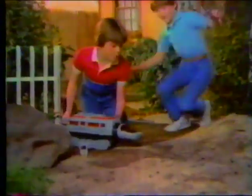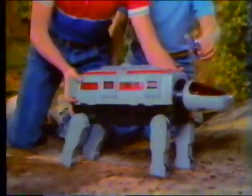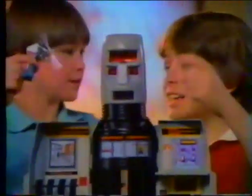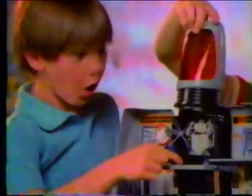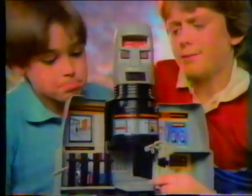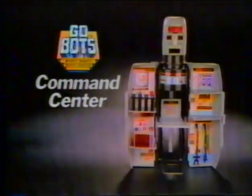Here comes the GoBot Command Center. Your parents put it together. You can change it to a Land Walker and a mighty fortress. 9-volt battery not included. GoBot sold separately. Enemy GoBot attacking. Now to capture master control. Leader 1! Try and conquer the world now. You are grounded, Coptor. The GoBot Command Center. Leader 1 and Coptor each sold separately. From Tonka.